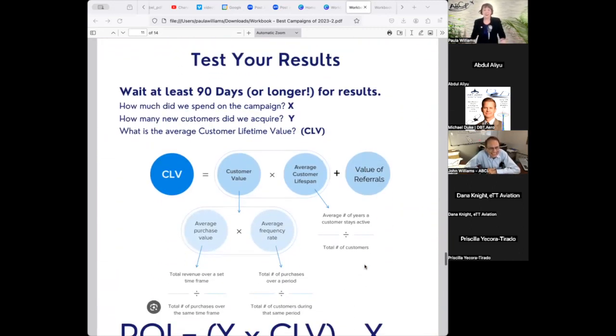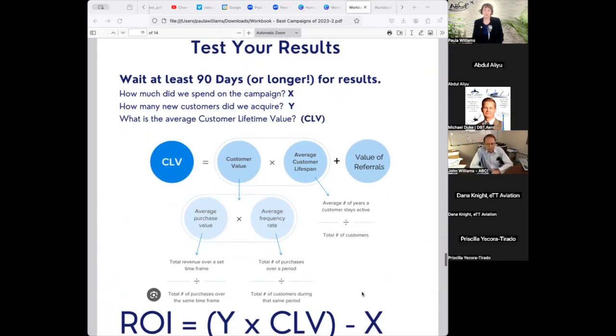Okay. So now, test your results. If you went to NBAA last year, as an example, or if you did a campaign, use this. I actually left this graphic in, even though it is somewhat distracting from the point. There are three numbers that you need in order to calculate ROI. How much did we spend on the campaign? That's X. How many new customers did we acquire? That's Y. And then what is your average customer lifetime value?